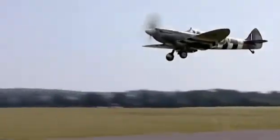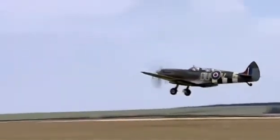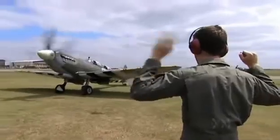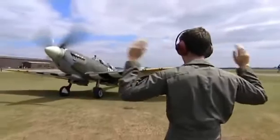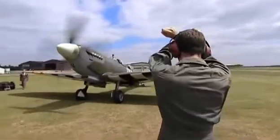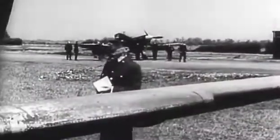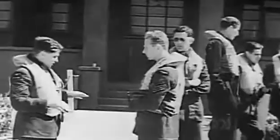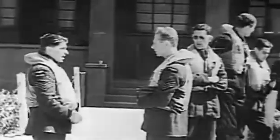Davers returned to Duxford after the long sortie to the south coast. In 1940, he would now have faced a barrage of questions from intelligence officers trying to piece together a picture of the day's air fighting. Any claims, Johnny? 109 destroyed, Freddie, yes. Oh, good show. These combat reports were notoriously inaccurate, as confusion and enthusiasm took their toll on the true picture of the day's events.